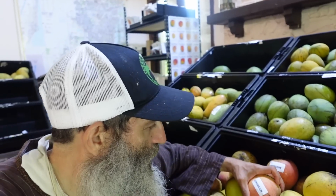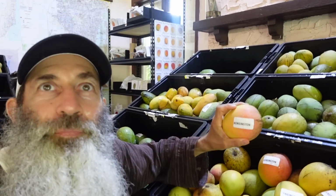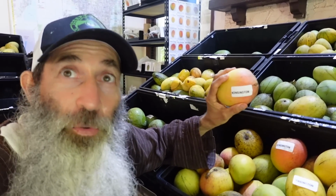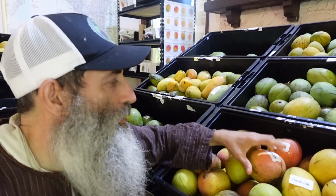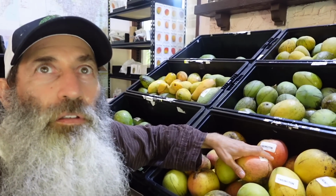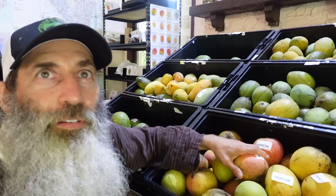They have this one here. I haven't had this one yet. This is a Kensington. It's one of the famous mangoes in Australia. So this is very well known in Australia, huh? Yeah. Okay. Is this a Zill variety? No, that's not a Zill variety, but it's part of Mr. Zill's collection in the other property. So if he has it over there, it's because he thought it was a good mango.